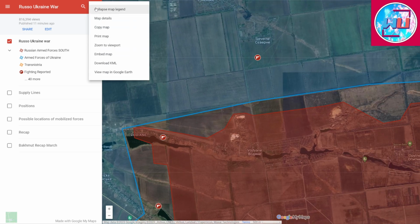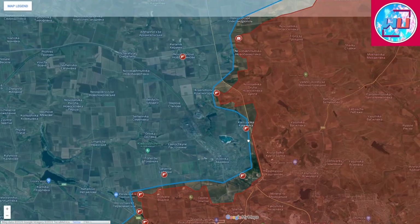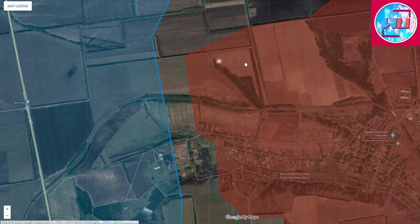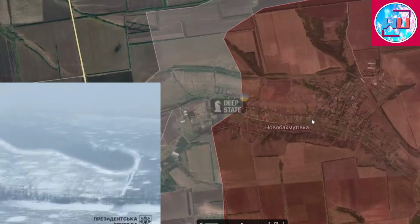As for the other thing, which was the combat footage, we see here in Avdiivka, it has been geolocated to be around this spot, and the video is as such. It was shared by Deep State Map right here.